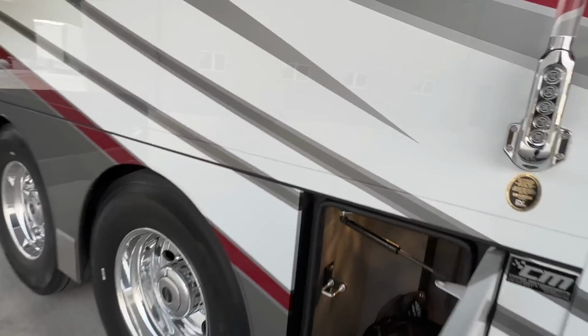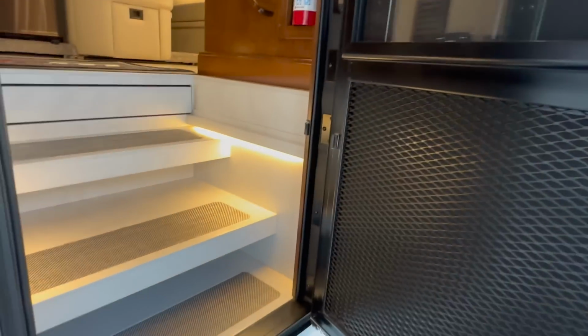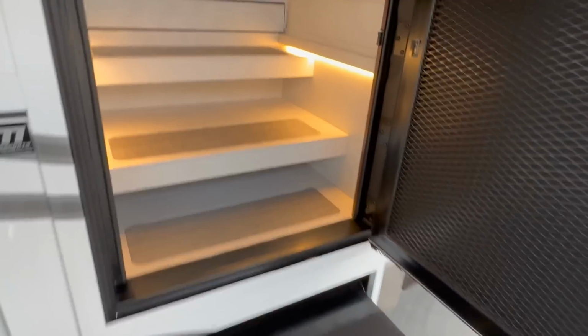XL. So, full-length awning, I'm sure you've seen that when we started, with all the LED lights on it. So, kick my shoes off here and let's go inside.